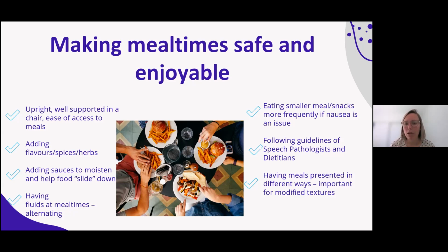Sometimes eating smaller meals or snacks more frequently if the appetite is really poor or there's lots of nausea or that feeling of being sick when a meal is presented. Sometimes having that looking like a smaller snack size option is not so overwhelming for people. And so therefore, they're more likely to eat something presented in that way.